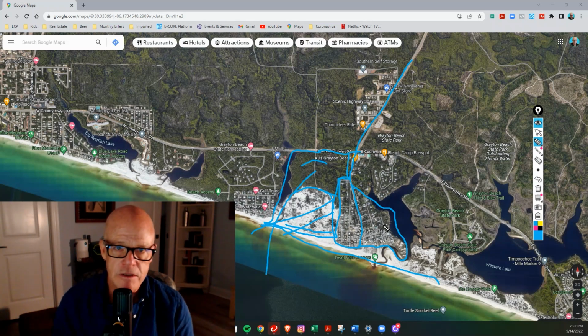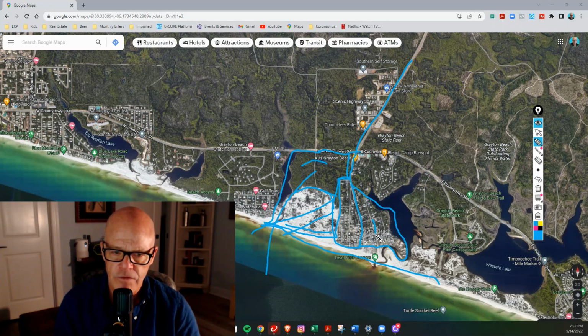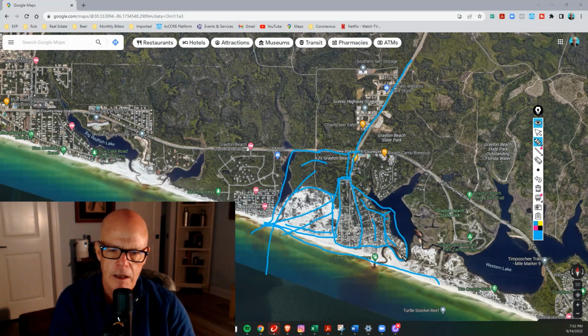But there's a lot of new houses going up where lots were never built on, especially over here on Banfield, Cottage Way. These are all new houses. For the most part, a lot of the houses along the lake here are new. As a matter of fact, there's a monster house going up right now over here. But it is the historic district.